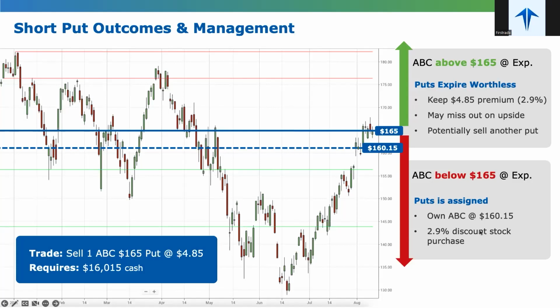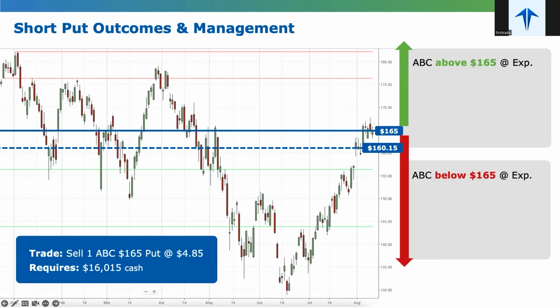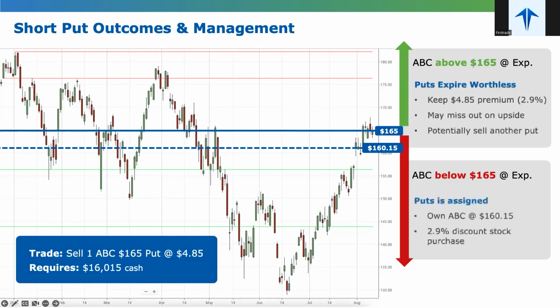But if you took this from a snapshot in time, instead of purchasing the security at 165, you purchased it at 160.15. You were able to capture a 3% discount in comparison to buying at that time. And that's how options traders will utilize cash secured puts to buy stocks. But it's important to know, do I feel like this security is going to rally like crazy?